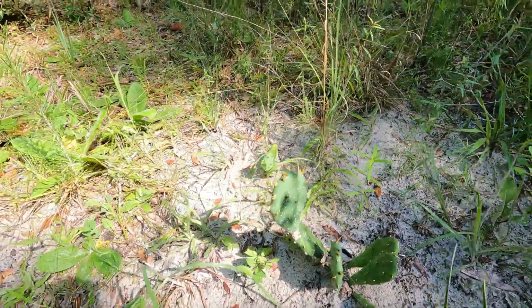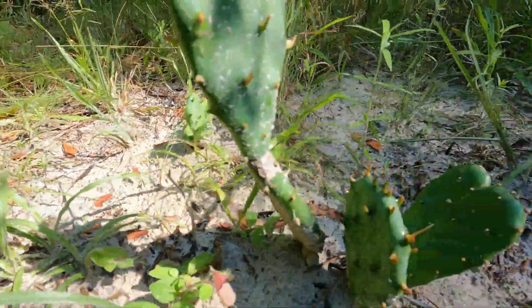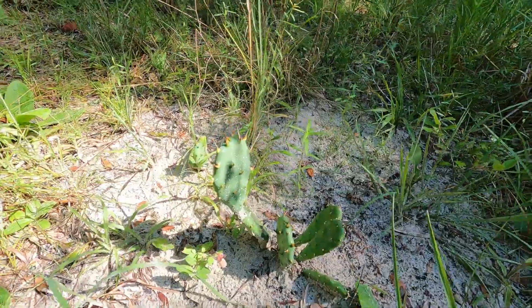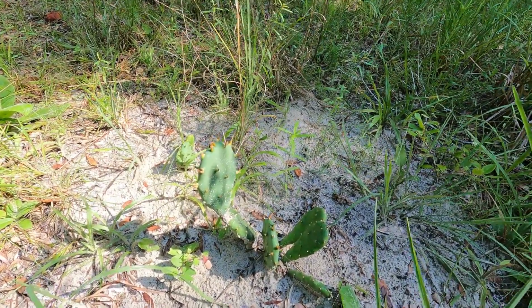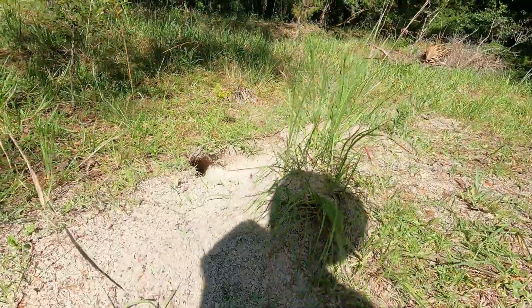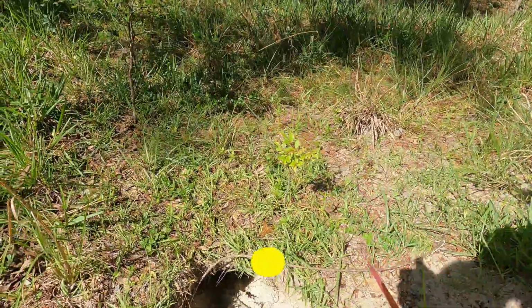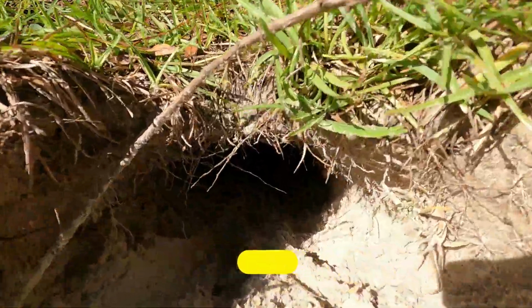It doesn't look like this guy has fed on it at all. I don't see any scalloped bites out of it, but it is growing. It's growing great because it's tough as hell. You could put it almost anywhere that wasn't soaking wet and it would grow. This one is going to make number 8 of definitely active burrows. He's been out this morning.